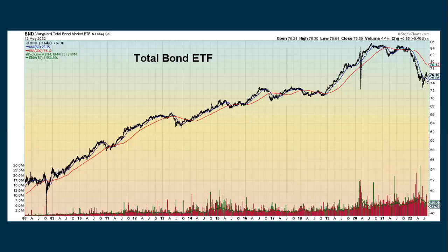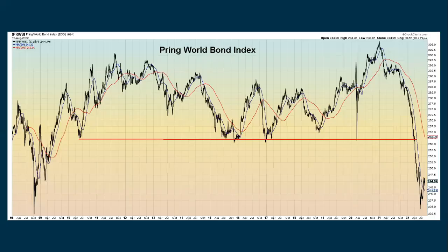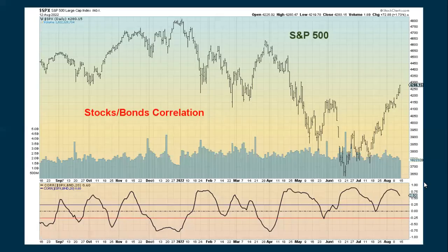Bonds were also up almost 0.5%. That would be really healthy to see bond prices going up and stocks going up together, which would bring down interest rates. Here's the World Bond Index, also was up 0.21%. Here's the stock to bond correlation. They're starting to kind of wear off a little bit, but they're having a tendency to go in the same direction.